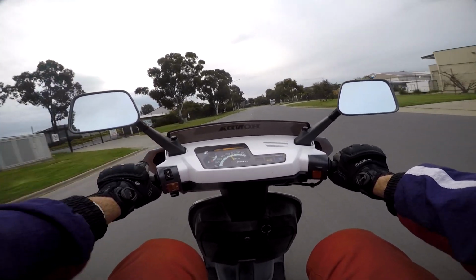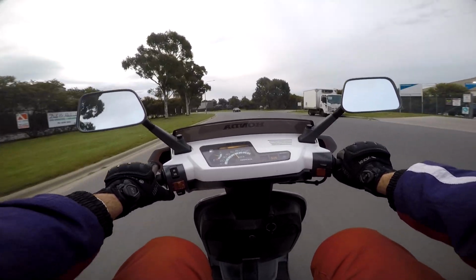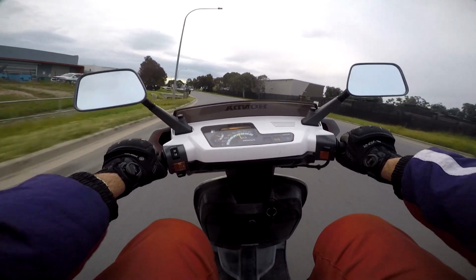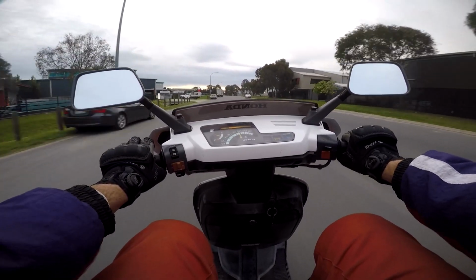Alright, so this is my 1985 Honda Lead scooter. These are sold in America as a Honda Aero, in Japan as the Honda Lead. This one's an 80cc two-stroke, making it an NH80, but they also came in a 50 and a 125, but I'm not actually sure if the 125 is a two-stroke or not. The 50 and the 80 definitely are.